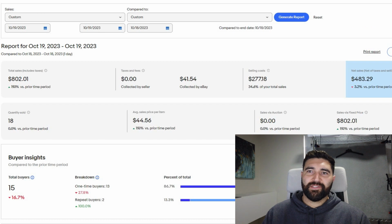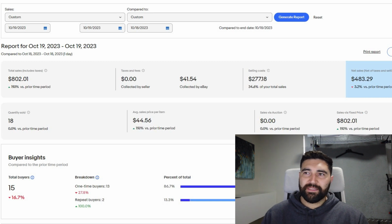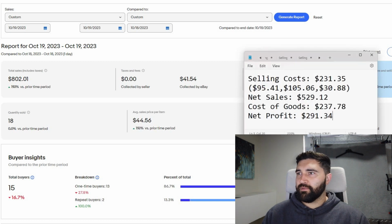On October 19th, we sold 18 items for a total gross sales of $802.01, giving us an average sale price of $44.56. This is a crazy high average sale price. I think it might even be the highest of the month, so I'm really happy with that. The best thing about the average sale price is the days that I have a really high average sale price, that means I actually make the most net profit because I use an average cost of goods. So I'll give you guys those numbers at the end, but for now, let's check on the selling cost and the net sales. As you know, they're always inaccurate, but I have the real ones right here.